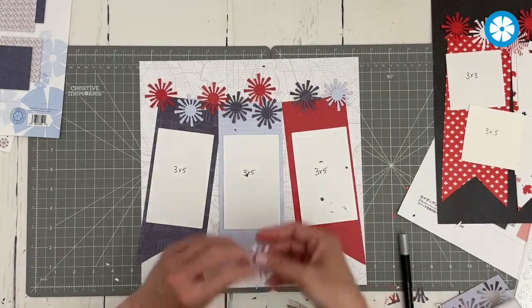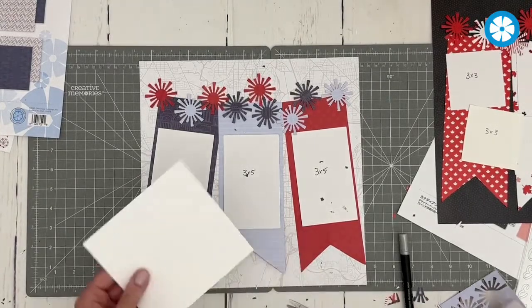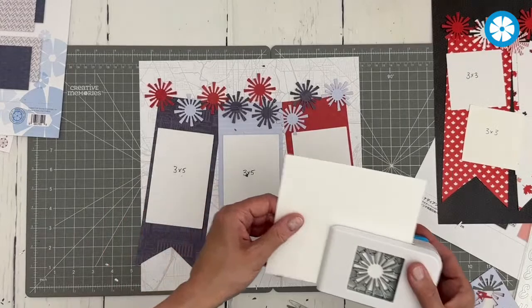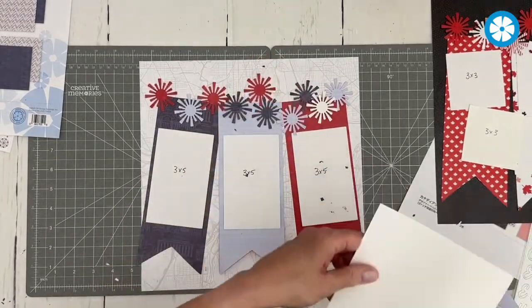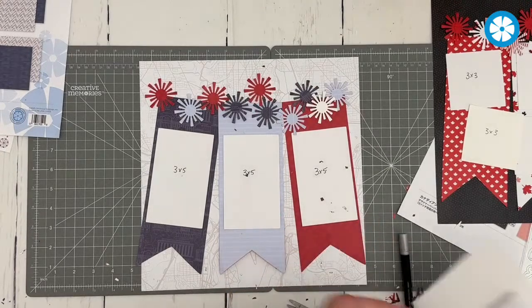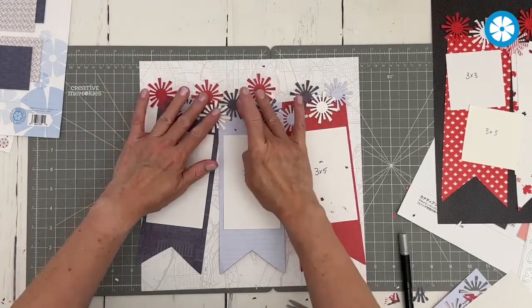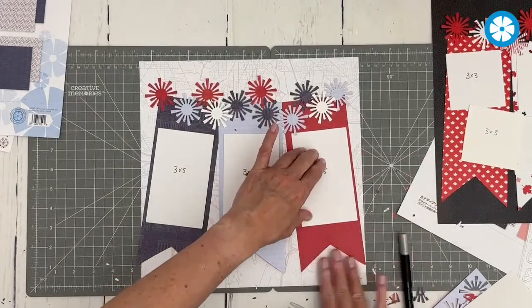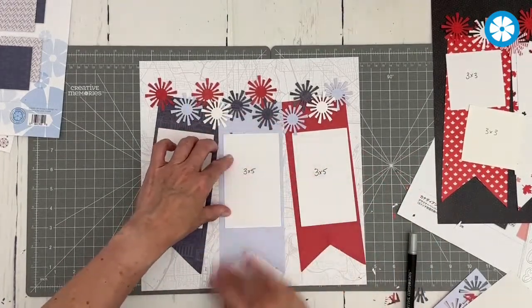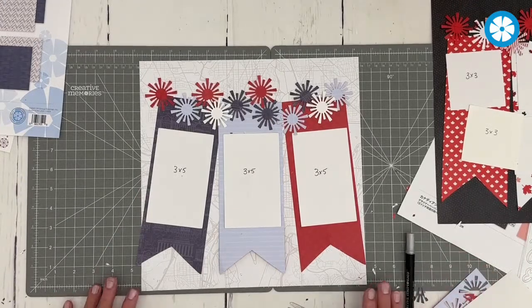There's one more light blue. All right, let me grab some white. Always have some white scrap handy. Okay, so we're just going to overlap those. And how fun would these be if some of them were popped up with foam squares. Okay, so that's one version, the same version as our Canadian layout.